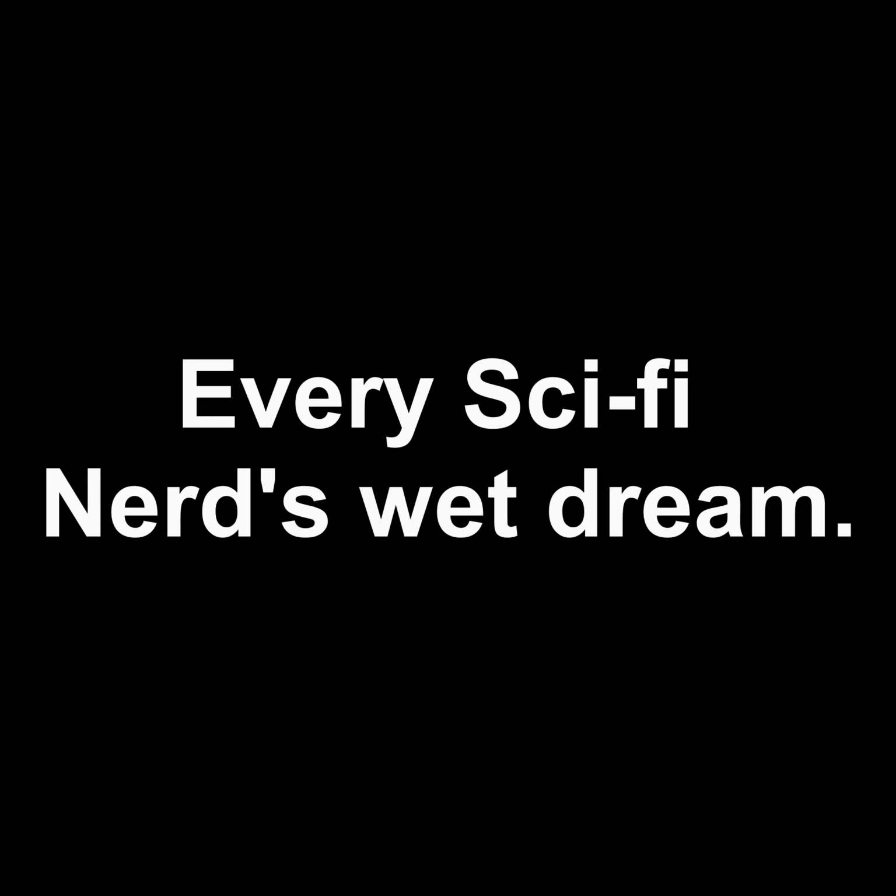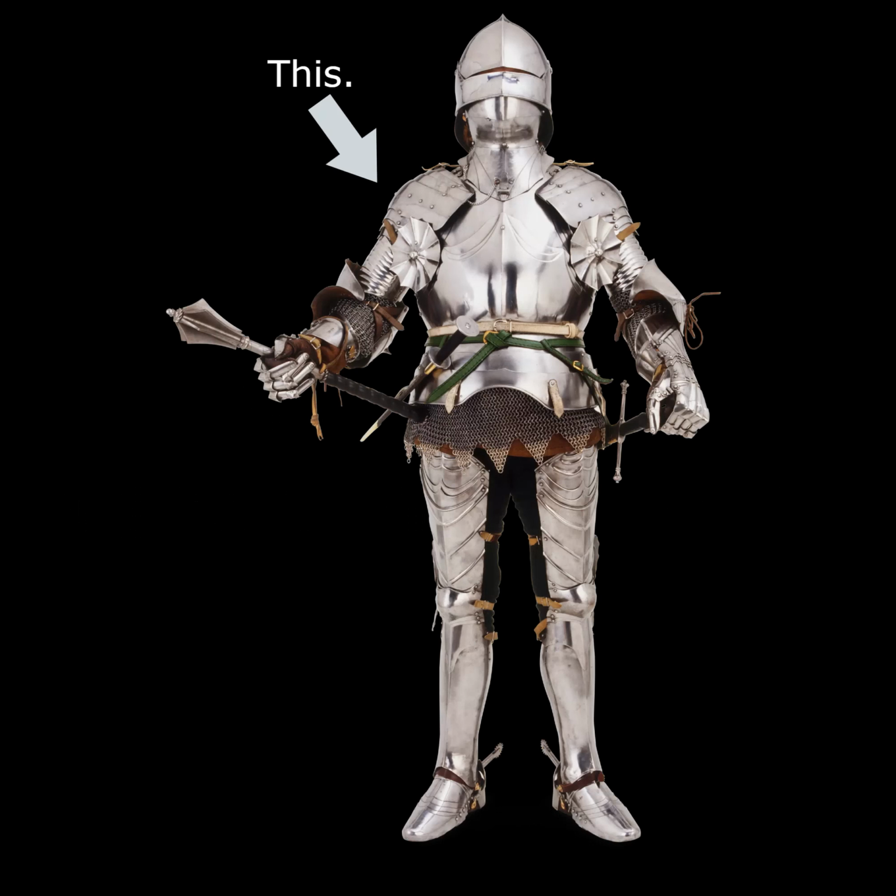So, what is power armor? For those who don't know, powered armor is essentially armor that is powered by a fuel source, whatever that fuel source may be, and allows the wearer to have super speed, super strength, and increased durability. That's the general gist of it all.